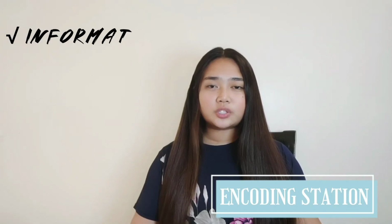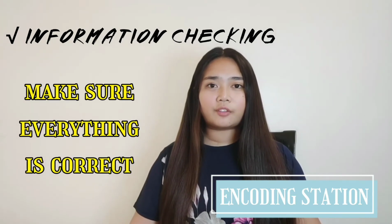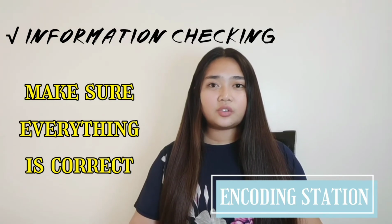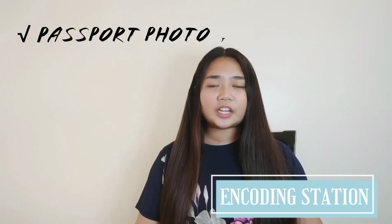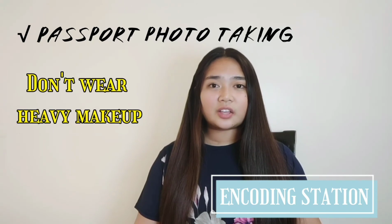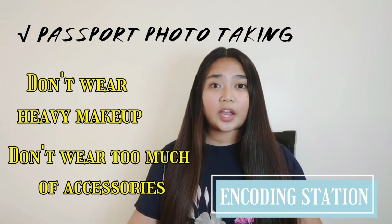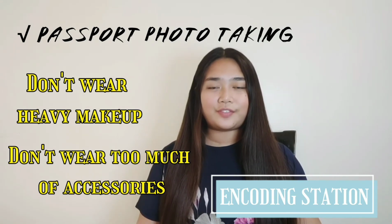Sa encoding station, i-check nila yung informations mo, encode nila yung informations mo. And then after that, you will just double check kung tama ba. If may hindi tama, then you need to tell them na i-correct. And doon, mangyayari din yung sa picture taking, so I suggest na don't wear heavy makeup, just wear a light makeup, and then don't wear danglings or earrings kasi they will ask you to remove that.